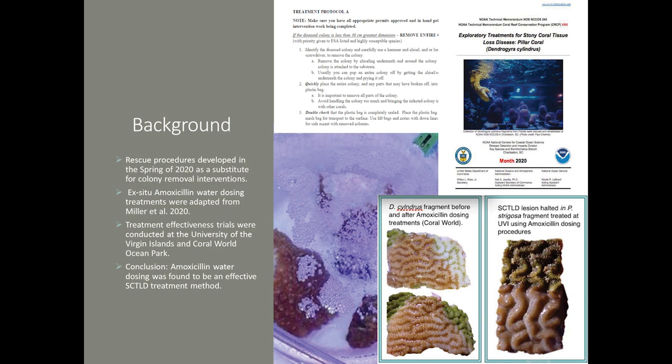And so one of our in-water intervention strategies at the time was to remove corals that were infected with disease to reduce that disease load. These corals were removed and then disposed of in a safe manner. Unfortunately, we were disposing of them because we just didn't have the capacity to care for them or attempt any type of ex situ treatment.